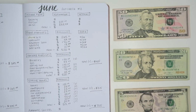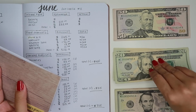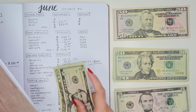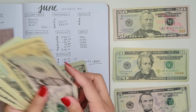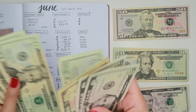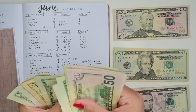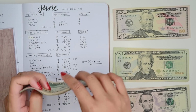Love it. All right, the next envelope we have is emergency. Emergency, we're doing 25, and then let's see what we actually have in here. So let's just add this to it and then count it all together. So we have 1, 20, 40, 60, 80, 190, $200 in our emergency.